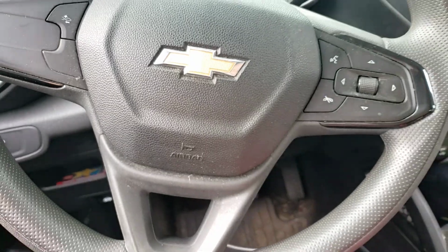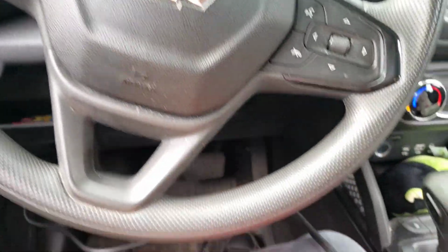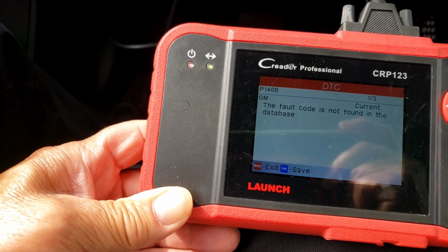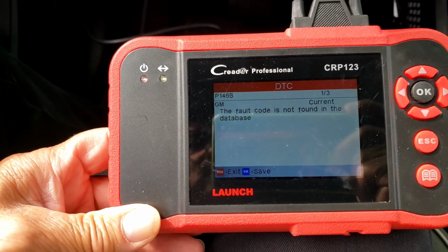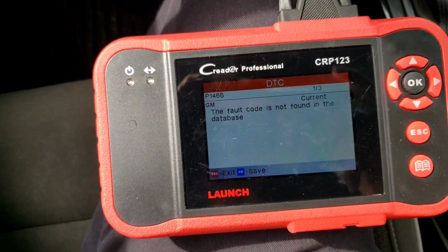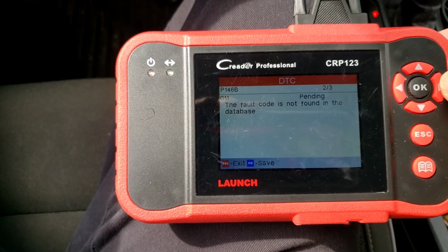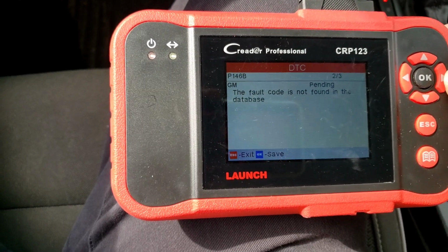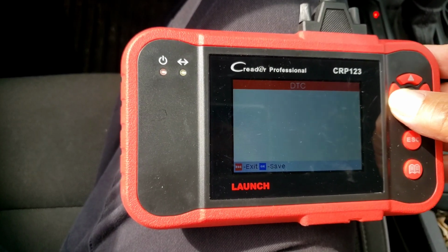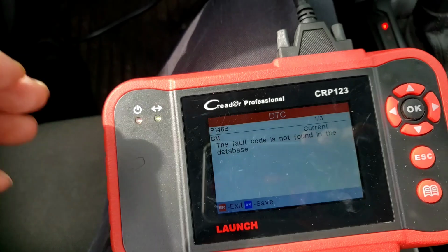All right, folks, got a 2021 Chevy TrailBlazer here. Got a check engine light, and it comes up with a P146B. So I'm gonna go figure out what that is. It's not on my scanner here because this is an older model scanner. Okay, but the same thing here. This one says it's pending. This one says it's permanent. So let's go check around on the internet and see what the 146B is.